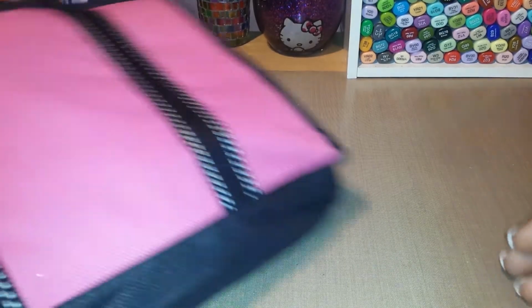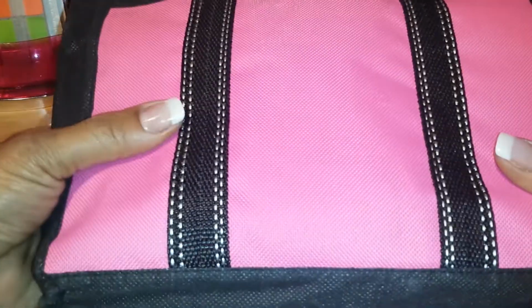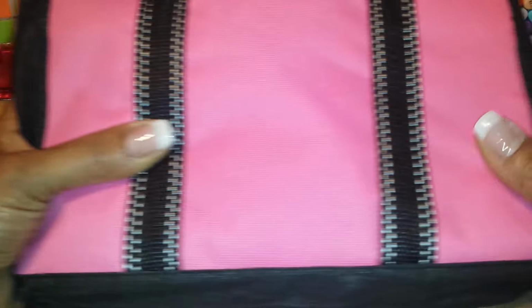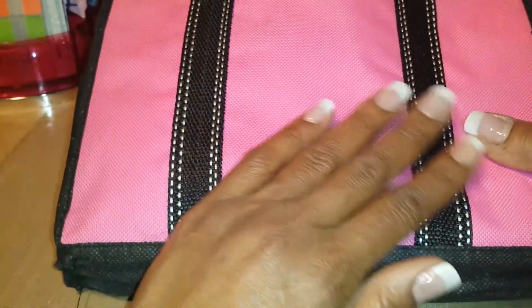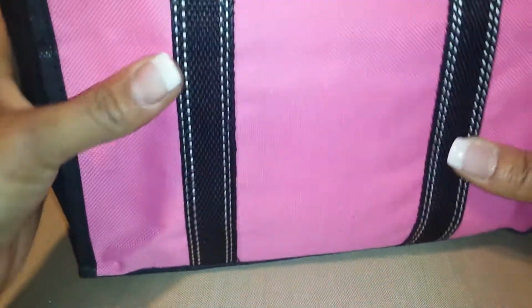Alright, so let me see what's in here. If you can see this, I'm going to get all in your frame. But this is like a really cute bag. It almost feels like, I don't know what kind of material this is, but this is so pretty. And it's pink. Yes, I love it. I'm definitely going to be using this bag. So it's jam-packed with goodies. So let's see what I have in here.